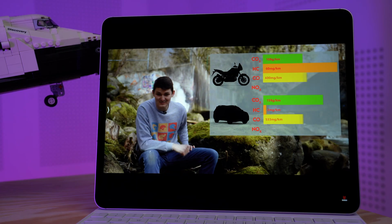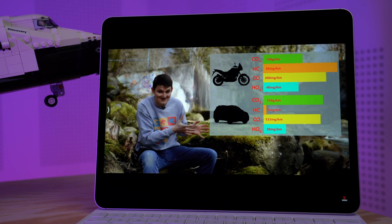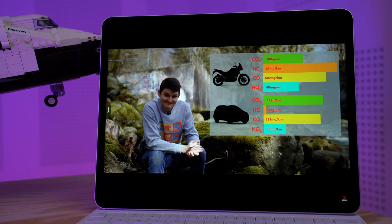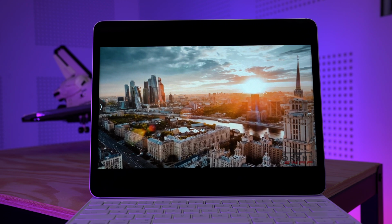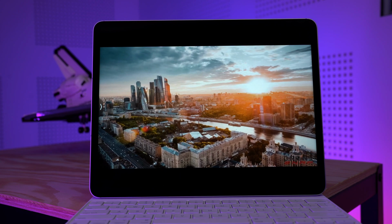When it comes to the display, the new mini LED panel is way better than your typical LCD screen on an ultra-portable laptop. Its resolution of 2732 by 2048 pixels means that it's also going to be sharper than anything that doesn't have a 4K panel. And with ProMotion, it's probably faster too.